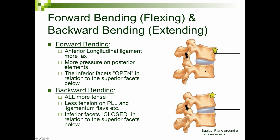to the vertebrae below. So when you have forward bending, your anterior longitudinal ligament is more lax. Recall that we looked in the beginning, the anterior longitudinal ligament runs along here, and you can imagine how that becomes more lax as it's bending forward. There's more pressure on the posterior elements, and the inferior facets open. The inferior articulating facet lifts up off of the superior articulating facet here. So these open. That's a very important concept moving forward.